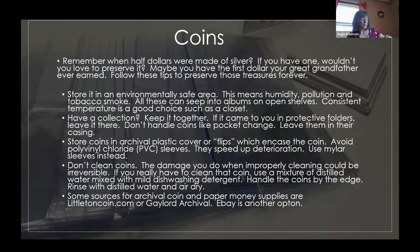Don't clean your coins. It's great to have that shiny coin, but the damage you do to a coin is irreversible. You can't redo it. And if you really have to clean that coin because you just don't know what it is, then use a mixture of distilled water mixed with mild dishwashing detergent, usually a 50-50 solution. Handle the coins by the edge, rinse with distilled water when you're all done, then rinse with distilled water again and air dry.